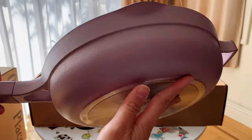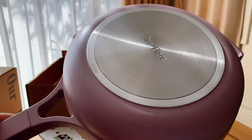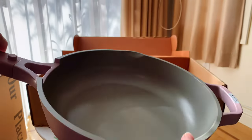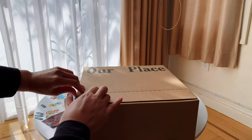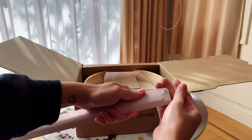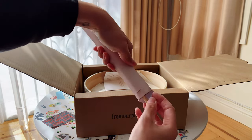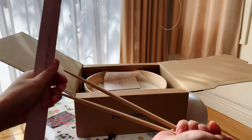I'm probably not gonna do serious frying in this because I've heard that the coating comes off pretty quickly. And I do tend to cook with high heat, so. Oh, that's a nice spatula. Steamer basket. I am most excited about this thing. I don't have a steamer basket. Are these like uber long chopsticks? Let's see. Oh my god, it is an uber long chopstick. I was just joking. Is it just one? Oh, it's two. Oh, this is like a super long chopstick.